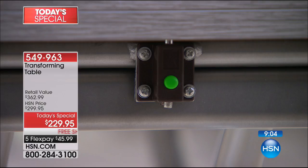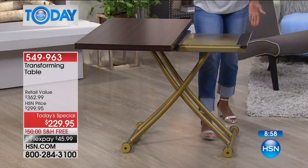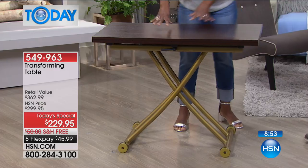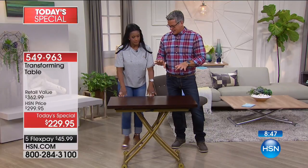Now it's unlocked. And then I can just take one side and just flip that over. So now it is half the size. And then, because it's unlocked, I can just spin this back into position right into place. There we are. And now we have a regular, basically dining, like a little dinette table.